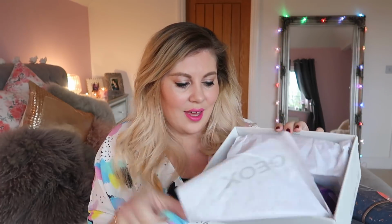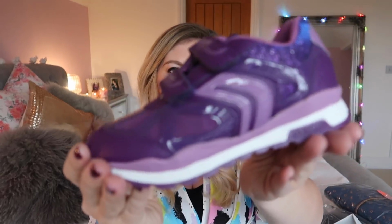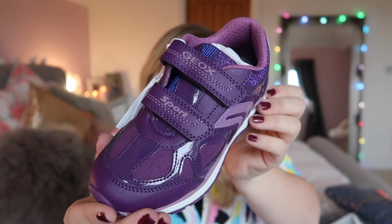So here they are, and I've bought her some, oh, they're so sweet, some little purple trainers there. I've done Velcro because that's just so much easier for her. I think she'll really like these. She's really into purple at the moment.